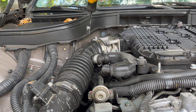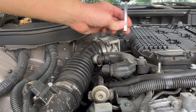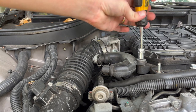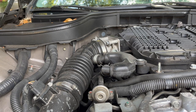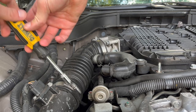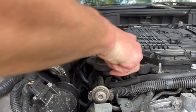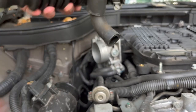Okay, I'll start by loosening this one. It's an 8mm size right there. I'm gonna have to remove this one as well. I believe it's gonna be 10. Yes, it's 10. And also, should have done it before, but I'm gonna loosen this 8mm one as well. Now I'll remove this. Or actually, I'll loosen this one and the bottom one. There you go. And just pry it up like this. I was just twisting this side and now it's out.